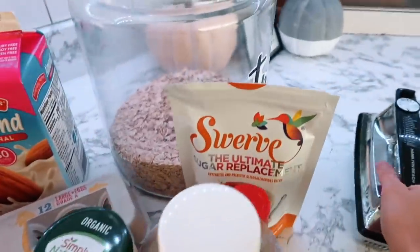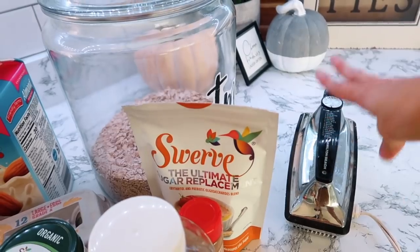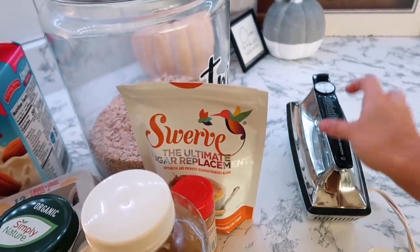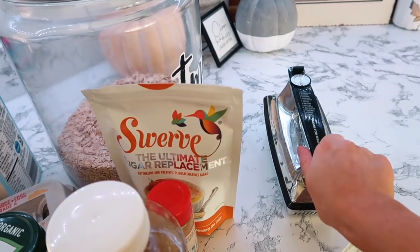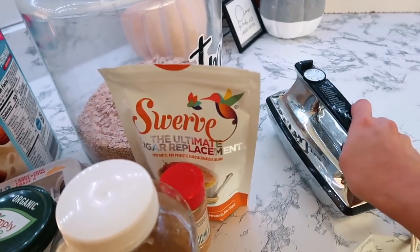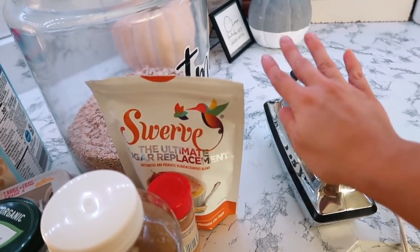Another little note I wanted to make, I think I've mentioned this before, but you do not need fancy stuff to cook. This mixer and the little paddles I have for it, I have had since I was a teenager. So long, long time. And it is from a thrift store, and it's heavy and it's old, but it's got a lot of power and it works great, and I use it all the time.